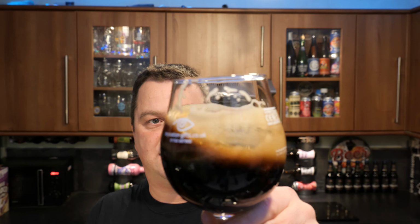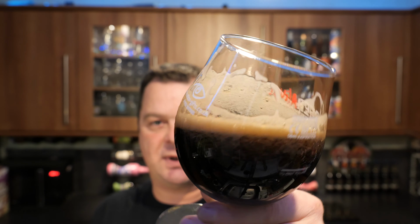It just shows you that you don't really need to use oats. You don't really need to use lactose. You don't really need to use cacao nibs in an Imperial Stout. You can use all of these kind of wonderful malts from Germany. It was the first thing I picked up on when I got the aroma and tasted the beer. It's just the quality of the malt in the beer. It's fabulous. Look at that.